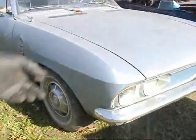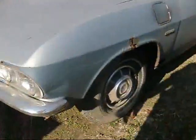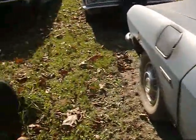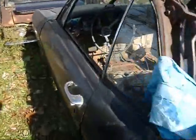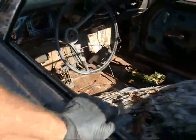500. Oh, this is a Mrs. Meter. Yeah, door pillar. 240. But the door pillar's gone, huh? Yeah, no. Powerglide, needs a little welding. Yeah, I think this convertible is a little bit too far gone. That baby's really gone. Yeah.